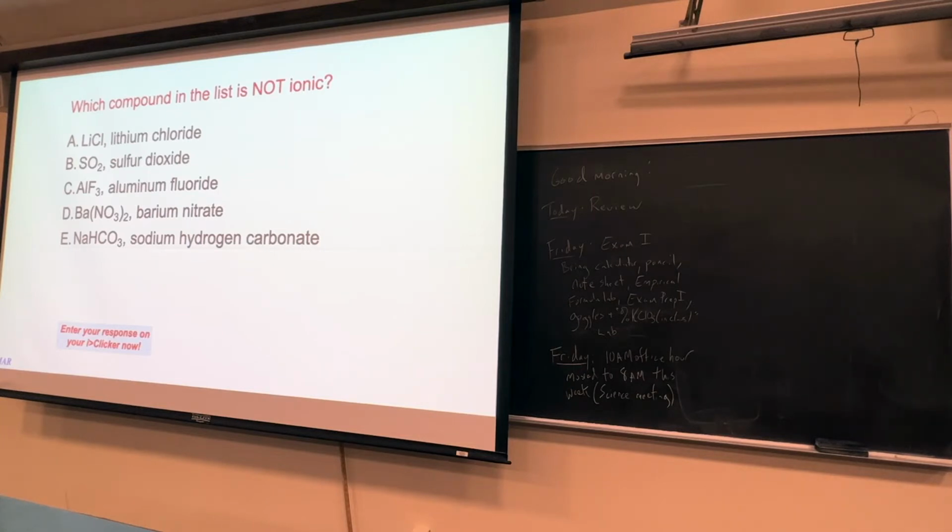Sweet. All right, there's several ways to do this problem. The ultimate way, I suppose, is ionic means you've got positives, negatives. That means metals and non-metals. So most of these are metals and non-metals. But if you have something that's covalent, which would be the only option we have for not being ionic, then you're going to have just non-metals and non-metals.